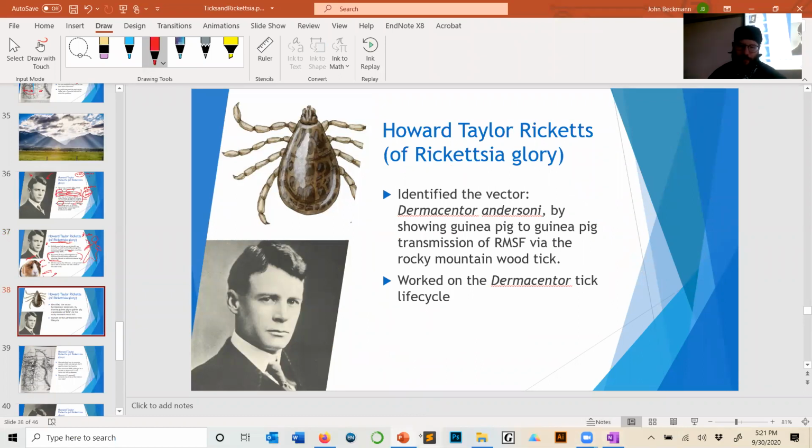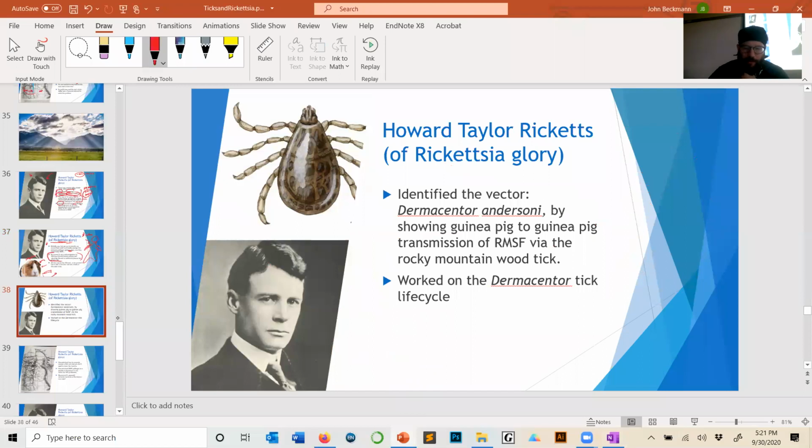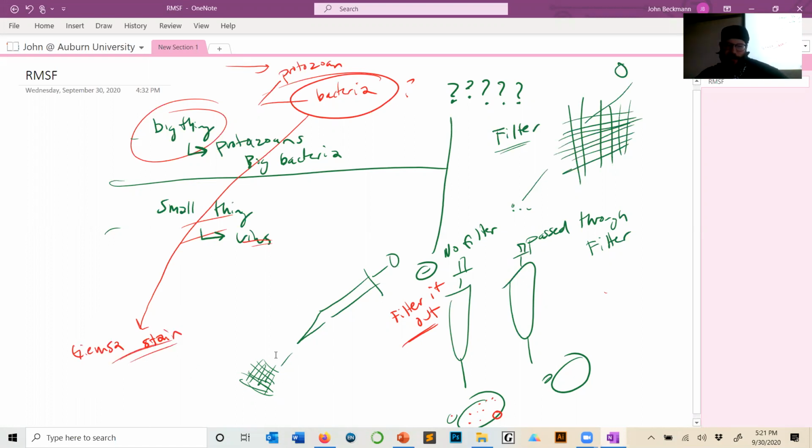Later he would discover that it was a bacteria. So he was the one to clarify the mistake made by Wilson and Chowing, who said this is probably a protozoan. Ricketts was the one to clarify, nope, this is a bacteria. And he did that by actually being able to see the Rickettsia bacteria. So that's another contribution.